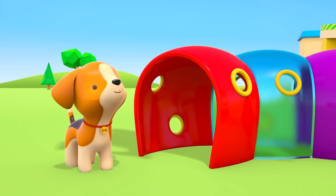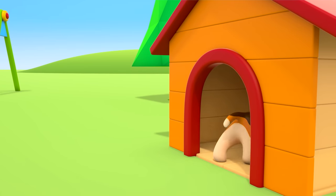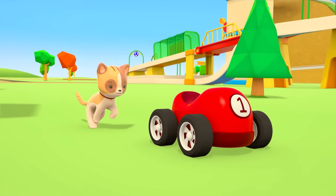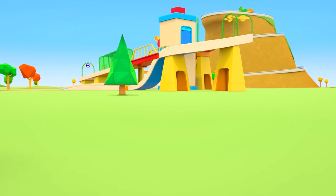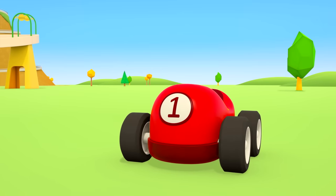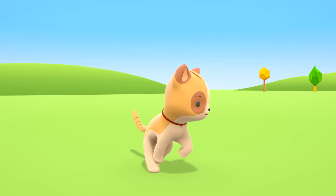The tunnel is missing its entrance. There we go. The puppy is asking his friends to play. Stop, little car. Let's go to the new playground. That really is a big playground. Where should we start?